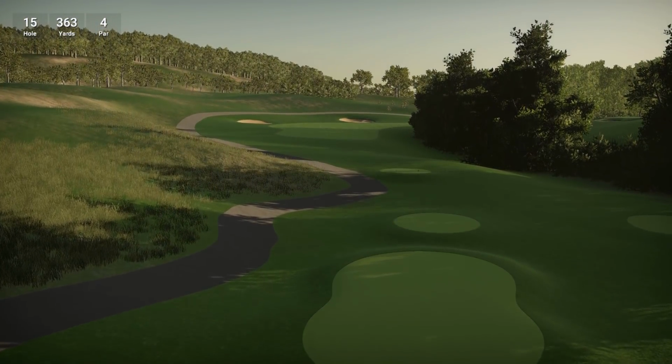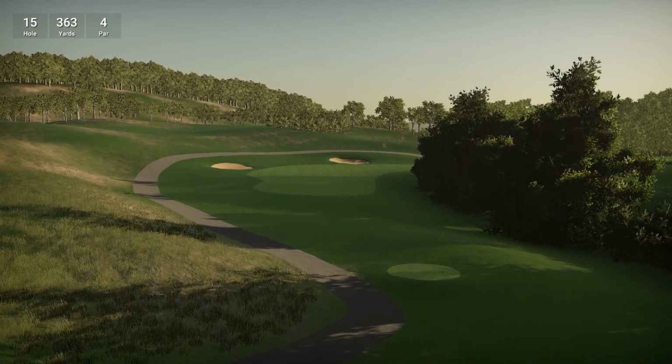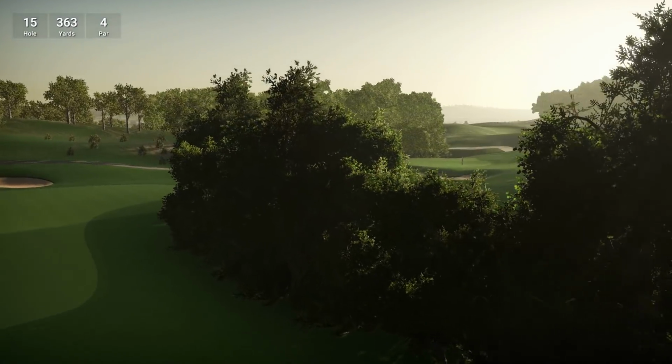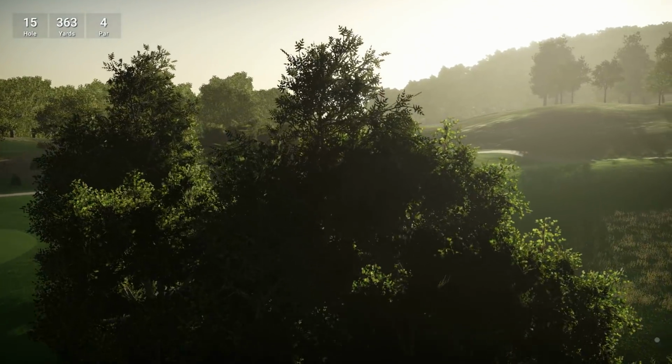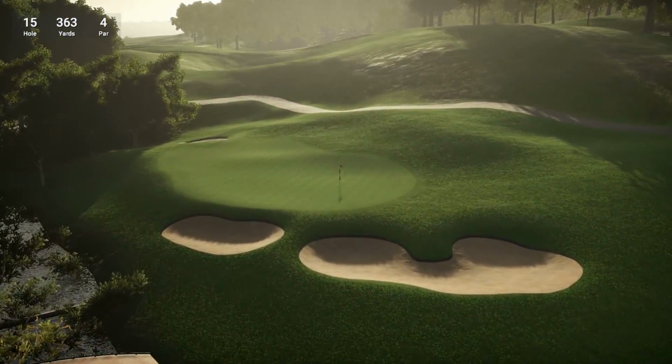Okay, slightly up here we are. Hole 15, 363 yards, par 4. See the fairway chicks turn round to the right. There's the green. Yeah, there's a green there. Yeah, that lighting's fantastic. Did you see the rays coming through the trees there? It was just gone past.